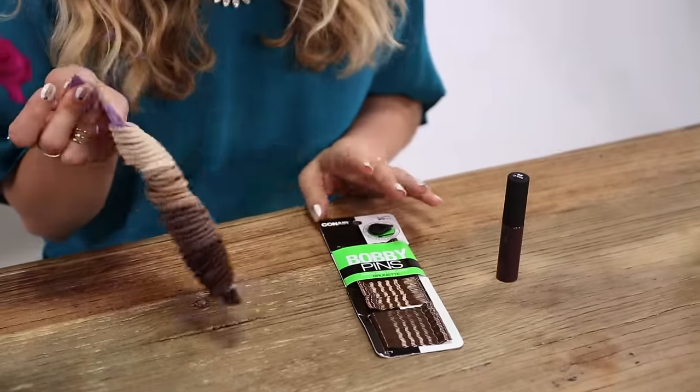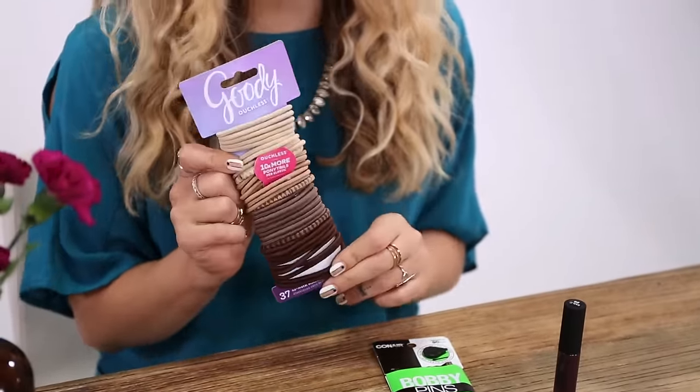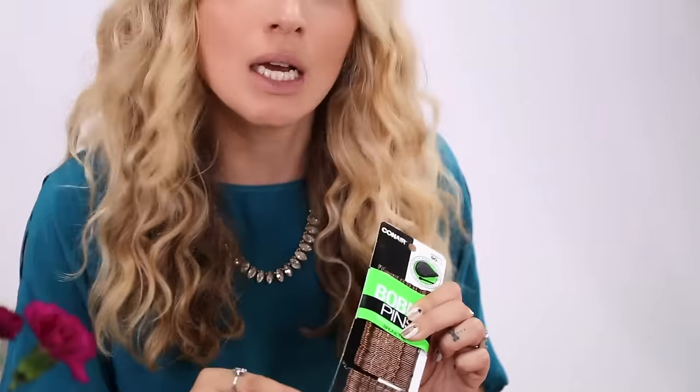So obviously you're gonna need a hair elastic. I like to use the blonde ones because they blend in with my hair. And I like to have some bobby pins on hand. Sometimes I get the loop of the top knot so perfect, I don't even need bobby pins. If you have super straight hair, you might want some bobby pins to tuck in those flyaways.